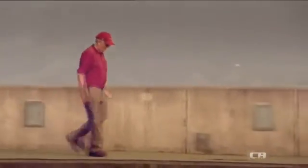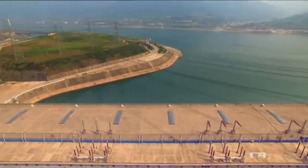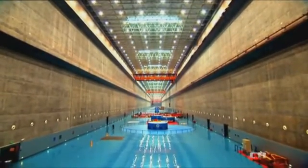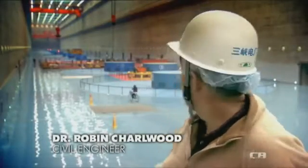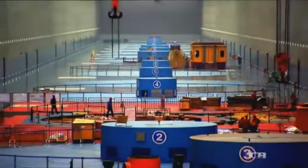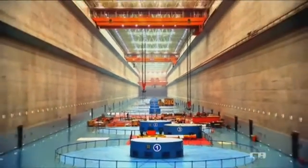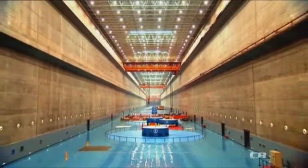British engineer Robin Charlwood has been working on the dam since 2003 and is still impressed by its scale. We're in one of the 3 very large powerhouses of the Three Gorges project. In this 700-meter-long room here, you can see 14 of the large turbine generators. Then beyond this one, a kilometer away is the second powerhouse, and then beyond that one is yet another powerhouse, which will be underground in the rock on the far side of the river.